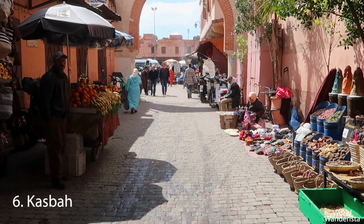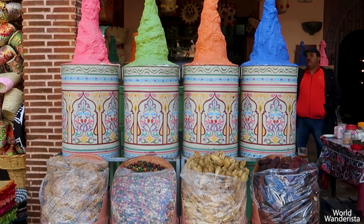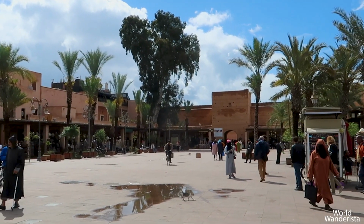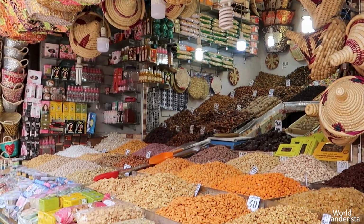The Kasbah area is a historic district located in the southern part of the Medina of Marrakech. It is known for its beautiful architecture, narrow alleyways, and vibrant souks. It is here that I experienced the more local vibe and I visited a local pharmacy.